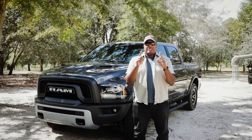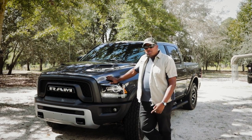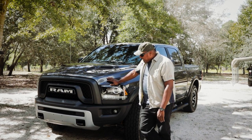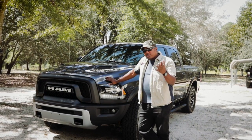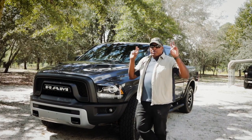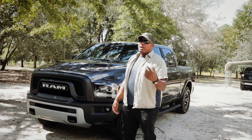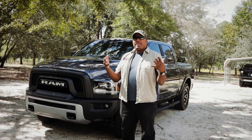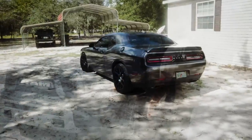I'm Hank Strange. Today I'm gonna take a look at this 2017 Rebel. The Ram Rebel, to be more specific. And it's my first pickup truck. So I've had a few requests, maybe more than one or two, to do a video review of this Ram Rebel. I've had it for a few months, so I figured this would be a good time to show you guys some of the details, talk about the reasons why, and take you for a test drive with me. Let's do it.